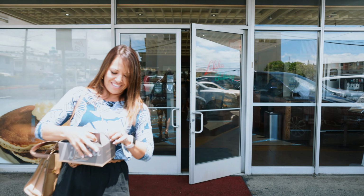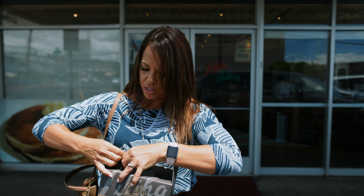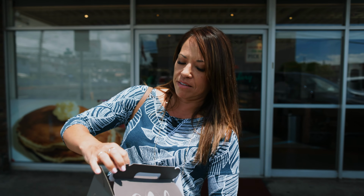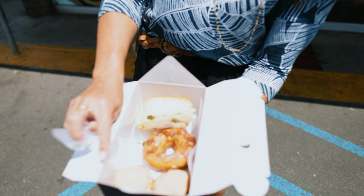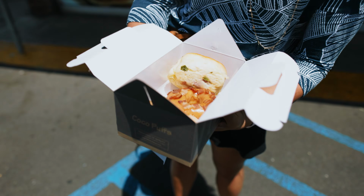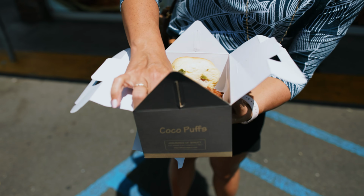Okay, let me show you this. This is what it's all about, and I might even take a bite of it if I don't make a mess all over the place. So that is the Cocoa Puff, and I got a maple donut for good measure and an onion roll, and I'm gonna take a bite of this because I just have to.